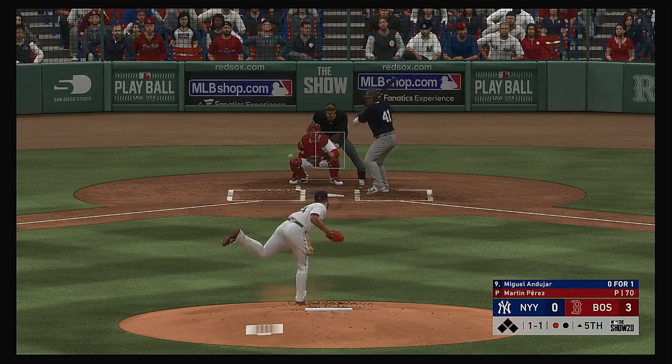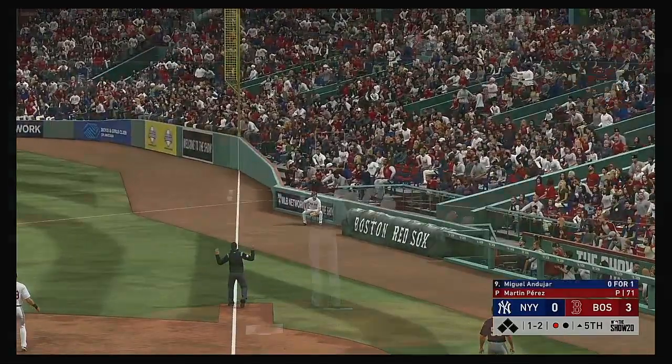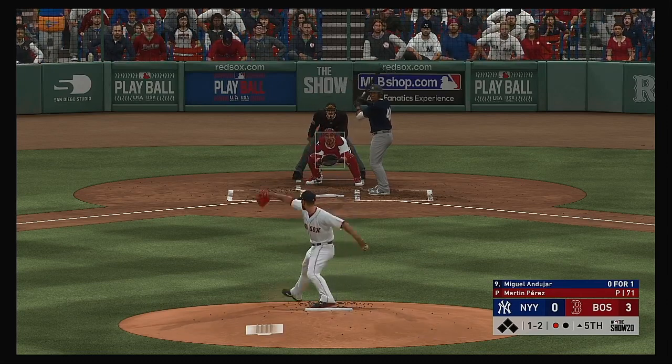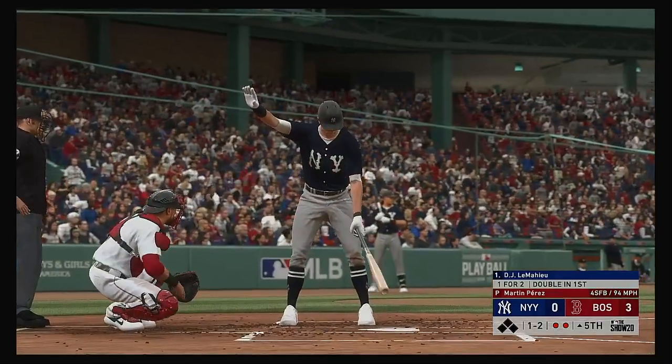Now the 1-1 pitch. High in the air down the right field line. But this will wind up being a foul ball. The 1-2 is swung on and missed, strike three.